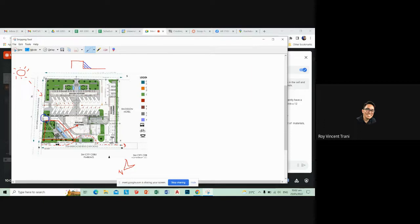For example, there's a missed opportunity here. The building is self-contained, so you can move it either to the left or to the right. It stands on its own and doesn't really need to be next to the bus in this central area. Very easily you can move it here, then put your central park where the building footprint is.